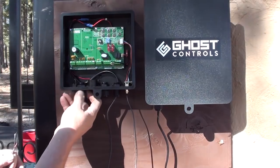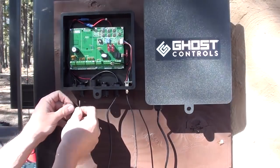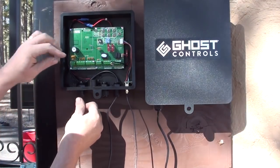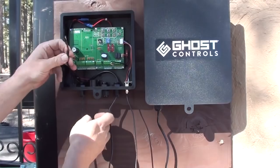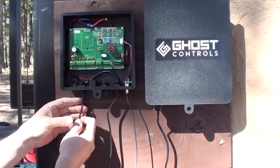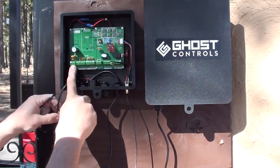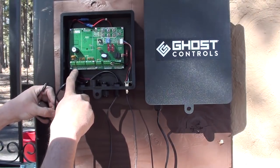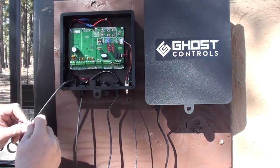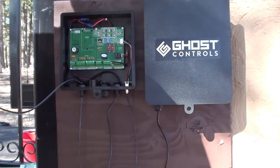And that goes through this section here. I'm not sure there's a hole in that one though. Let's see. Yeah, there is. So this goes up. Whoops, forgot to put the nut on. This goes up into the left side hole, and we're going to hook it up to, I'll get a close-up of this in a minute, but we're going to hook the positive here and the negative here, and that should start charging the battery, because the panels are in full sunlight right now.